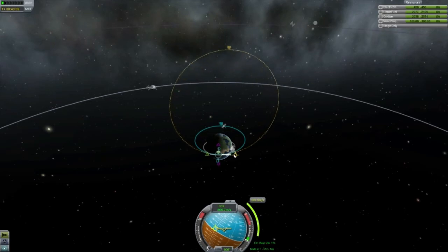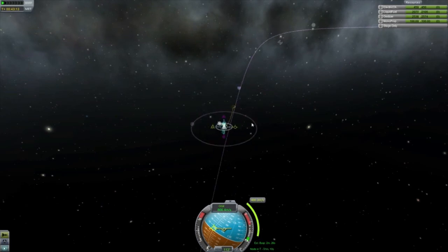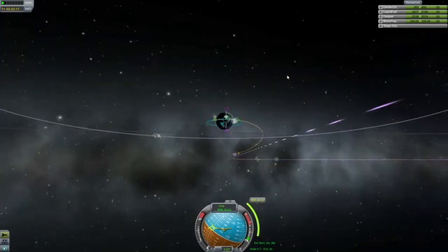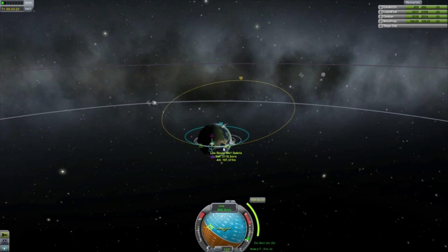Okay, well, looks like, yep, there. Whoa, what's that? Is that an exit? That is an exit. Let us use as little fuel as we can.